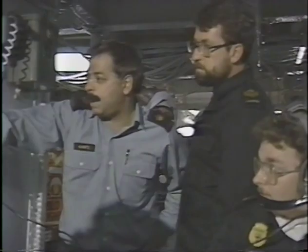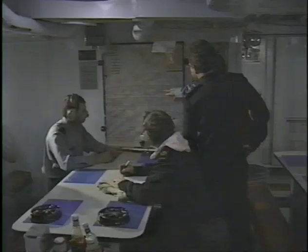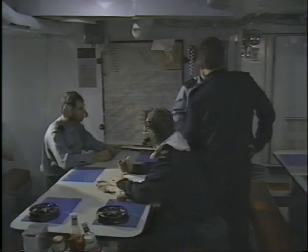The attack team assembles in the cafeteria. Their equipment and breathing apparatus is stored here. The attack team leader briefs his team. They are reminded of procedures and their operation is planned.